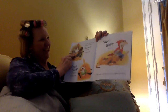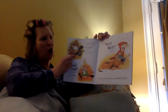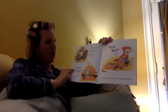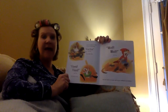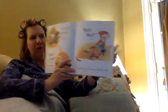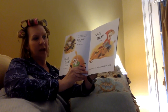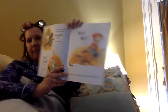Each day, Jack tried to get the birds off the eggs. Fire! Fire! He cried. They didn't move. Flood! Flood! He cried. They still didn't move. Wolf! Wolf! He cried. But the chicken, the duck, and the goose would not move.